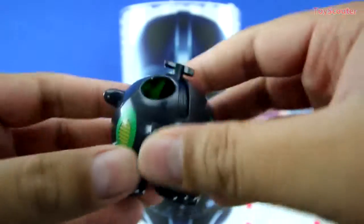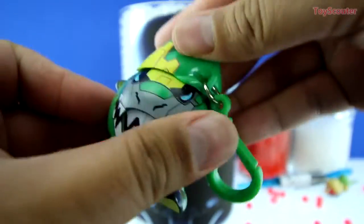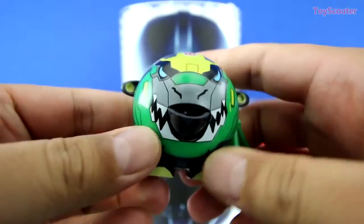Now let's fill those candy. You just put the hair back on. And then snap it back, and candy pops out.